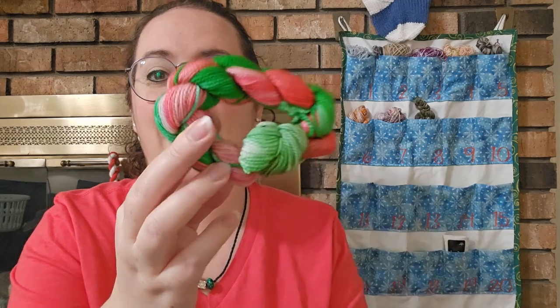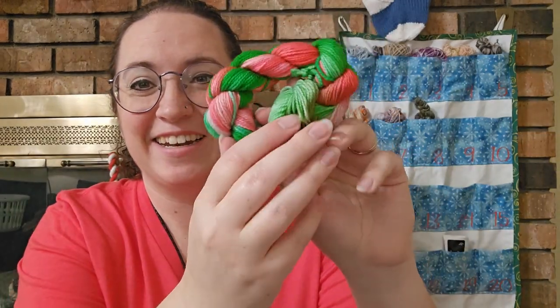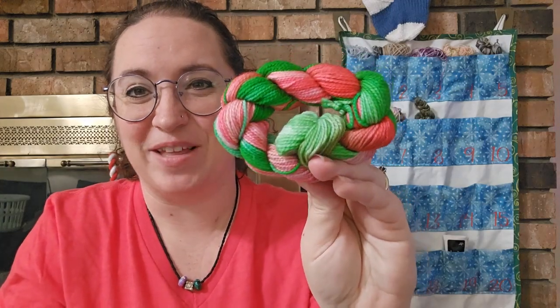Southern Skeins, day 21. Watermelon. That sounds very green and pink. And it's a watermelon. Oh, that's pretty.